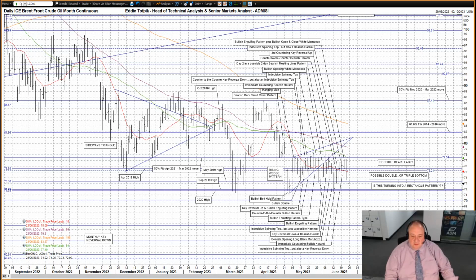The market did punch down through the not so strong April 2019's high at 75.58, as well as the lesser Fibonacci line at 75.21 just below, but stopped short of testing the next support, the May 2019 high at 73.38. Meanwhile above, the market was again capped by the 50% Fibonacci line of the April 2021 to March 2022 move at 77.54, plus now the declining short-medium moving average, currently at 77.40.